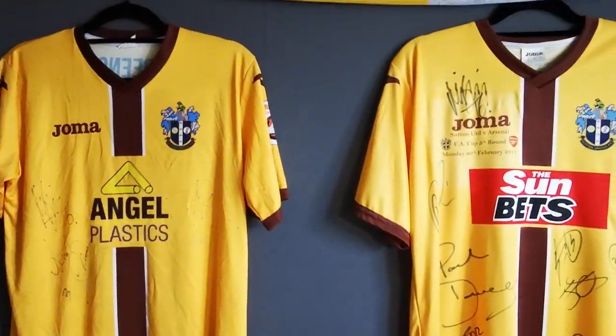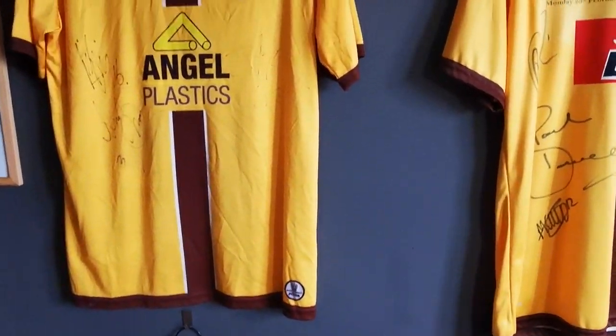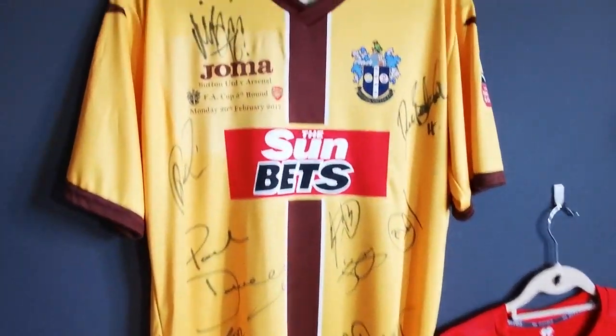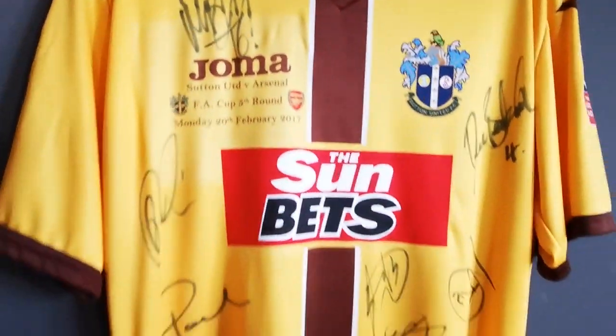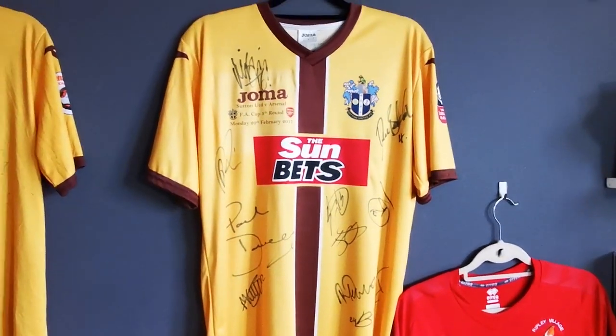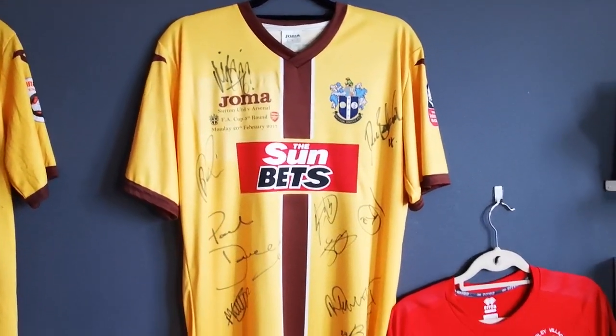Now up here on the wall, you can see all these bits and bobs that I have collected over time. So these are all signed shirts for Sutton United, and they're all hooked up. But this serves another purpose, because we're about to change things up. We're actually going to start photographing from this wall, because I've got the lighting. I can just turn it ever so slightly, and it will mean that we're able to get very good pictures with natural lighting.